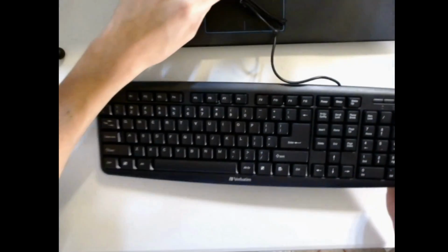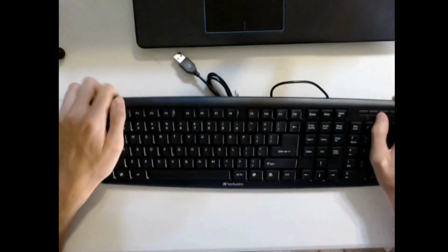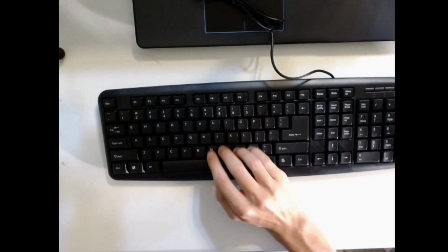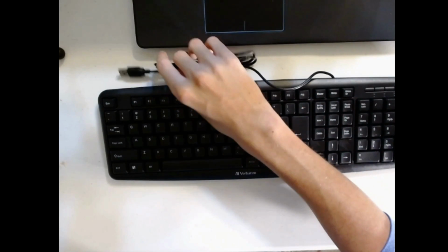It's super light. It comes with kickstands, so that's good. Honestly, don't even mind the feeling that much, but I'll test it out in a minute and see what I can do with it.